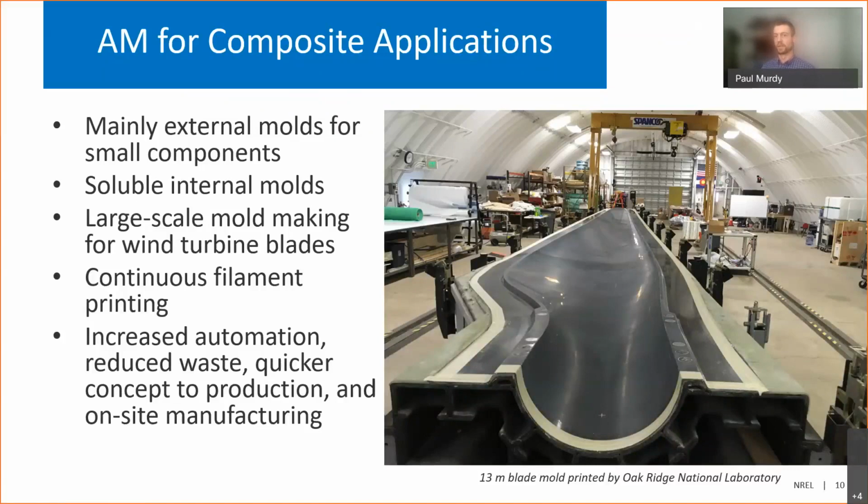We're seeing from Oak Ridge, they printed these large-scale wind turbine blade molds through their Big Area Additive Manufacturing process. And this is one of the pair of molds that is currently in the facility. And we're also seeing it for soluble internal molds as well. There's a few printing companies out there that are developing new materials that can be dissolved when a composite mold becomes trapped in the part after curing.